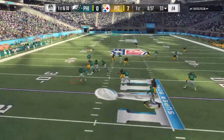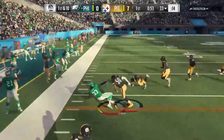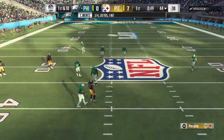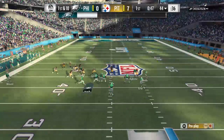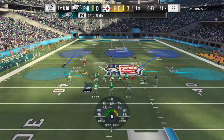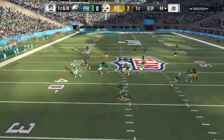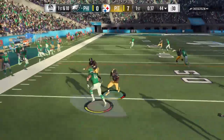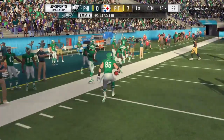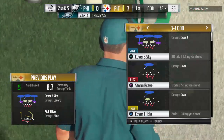On 1st and 10, here's Wentz. Screen pass to Blunt. And he's got room. And a big hit at the end of that one. He's knocked down hard. We'll give him 10 yards on that one, and that'll earn him a fresh set of downs. They go play action here on 1st down. Ertz has it left side. And he'll get it out a couple yards shy of midfield at the 48. 5 yards on the catch there, brings up 2nd down.